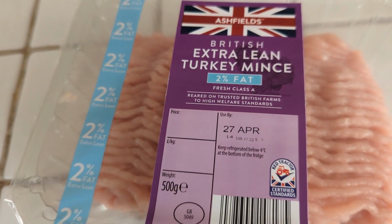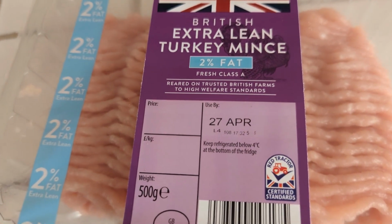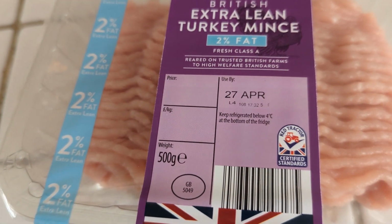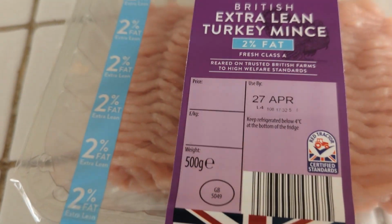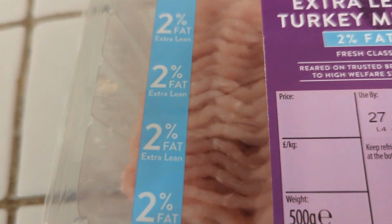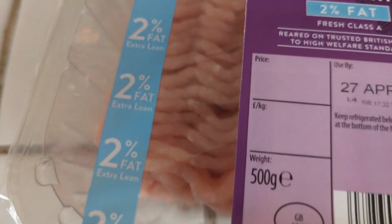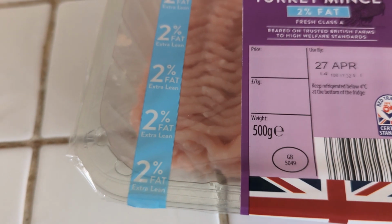I get this in the turkey or the chicken, and I get it from Aldi or Asda, and I think I pay £2.50 for a packet of 500 grams. But the 2% is, and I don't go higher than that because that scares me, and I'm not sure about that at all. The other foods that I feed them are salmon.